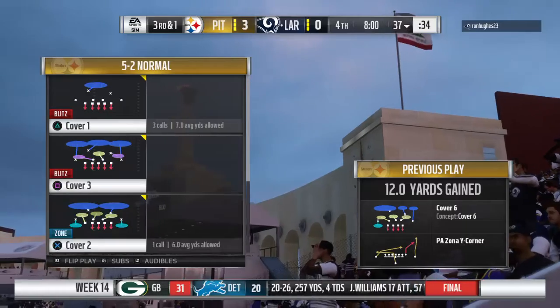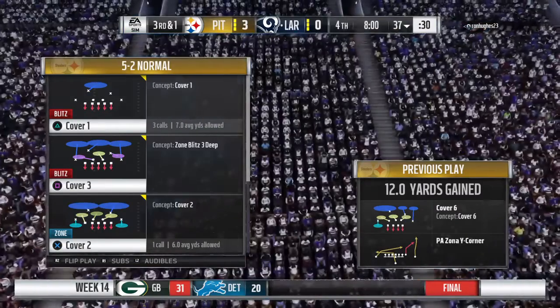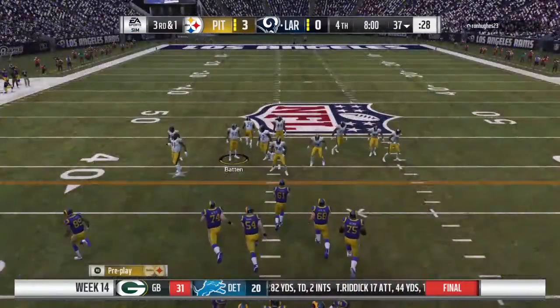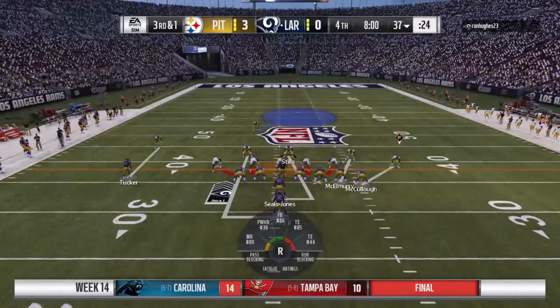It's been a very hotly contested game to this point. Just a field goal separating these two teams as we get set for the fourth quarter. The Rams on third down. Just 1 for 5 to this point. They're up against a 3rd-and-1 situation.